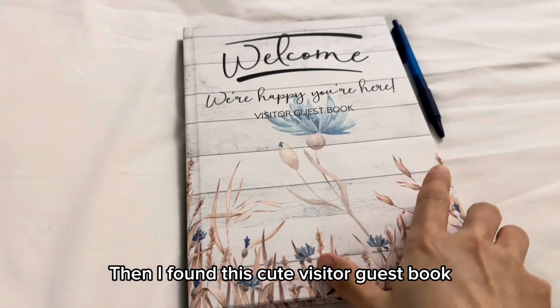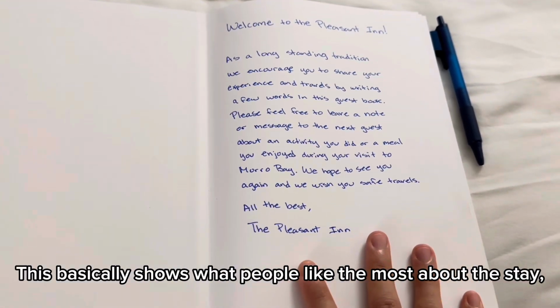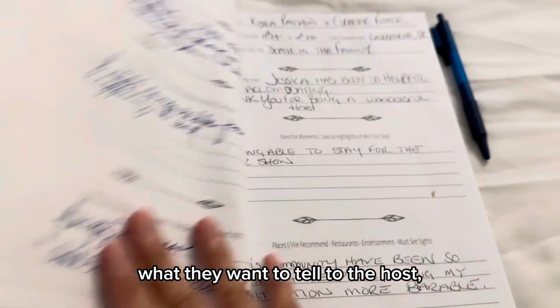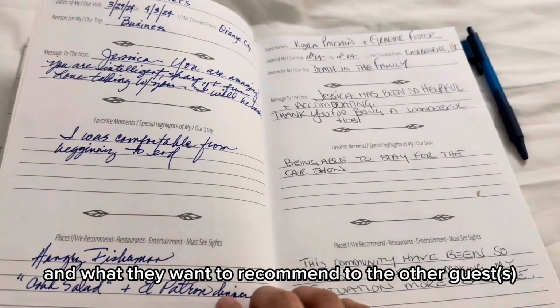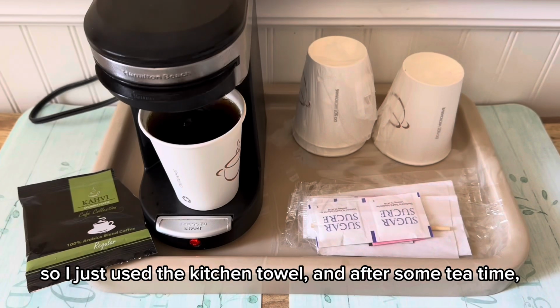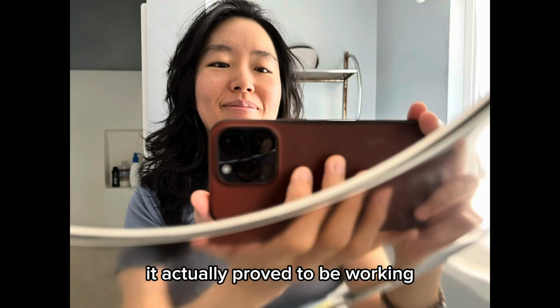Then I found this cute visitor guest book. This basically shows what people like the most about the stay, what they want to tell the host, and what they want to recommend to the other guests. Next morning, I didn't have anything to do my hair with, so I just used a kitchen towel. And after some tea time, it actually proved to be working.